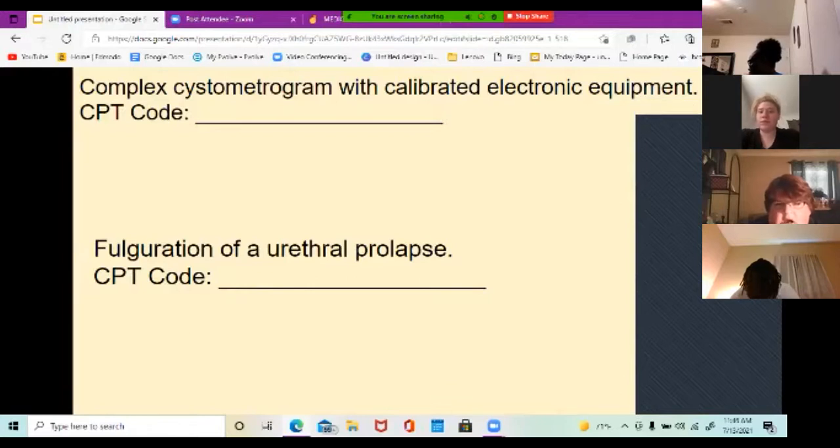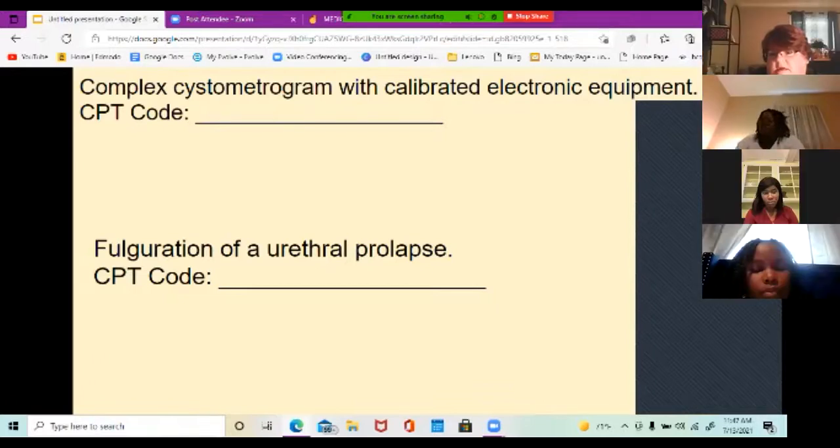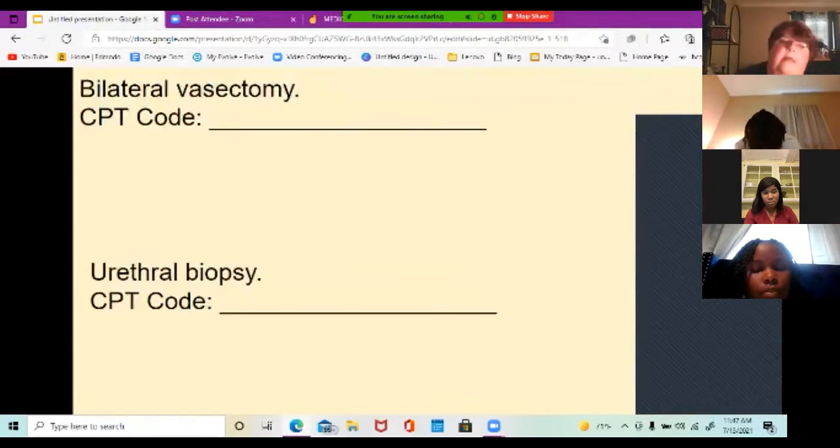Okay, Miss Stephanie says it's 53275. I agree. Julie agrees. Miss Kelly agrees. Miss Roblin agrees. Sonia's giving us thumbs up. Miss Stephanie, you are right. Great job. All right. Next, we're going to be doing a bilateral vasectomy.